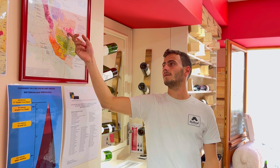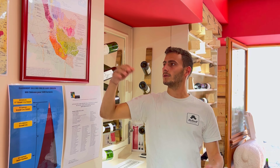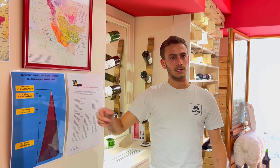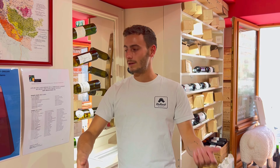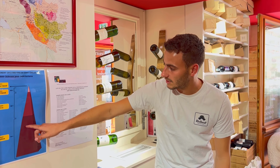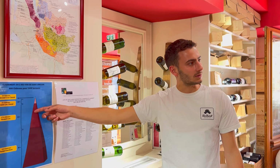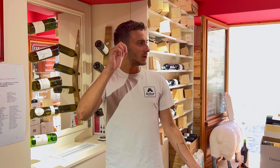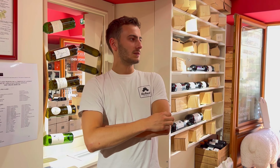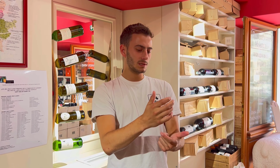So here you have the classification like this, and it changes every 10 years. This year, 2022, it's the year of the change now. So a Saint-Emilion can become a Grand Cru. And who decides this? You have people doing blind tasting, just with the quality of the wine, with the quality of the château.